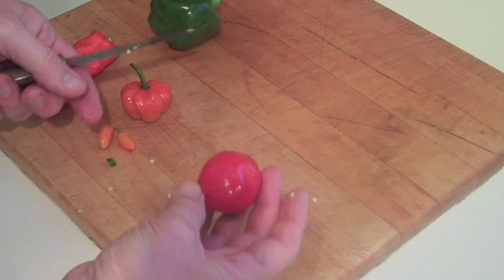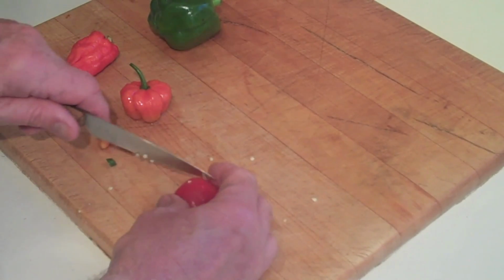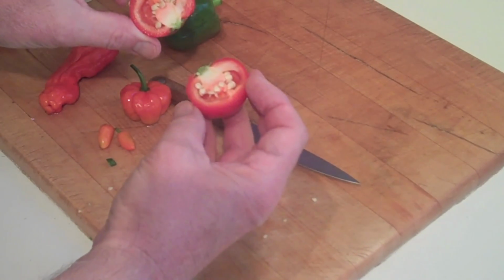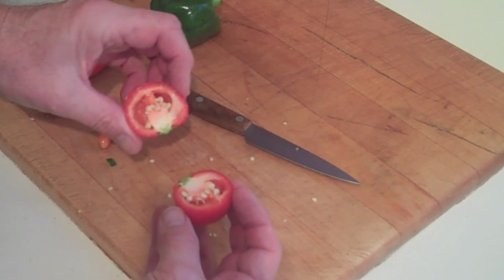These are the Big Balm cherry peppers, and they are a hot pepper. And I think what I'm going to do is cut them in half. I'll leave some of the green stem on. I like the looks of that, but that will allow the heat to get out and allow them to properly pickle.